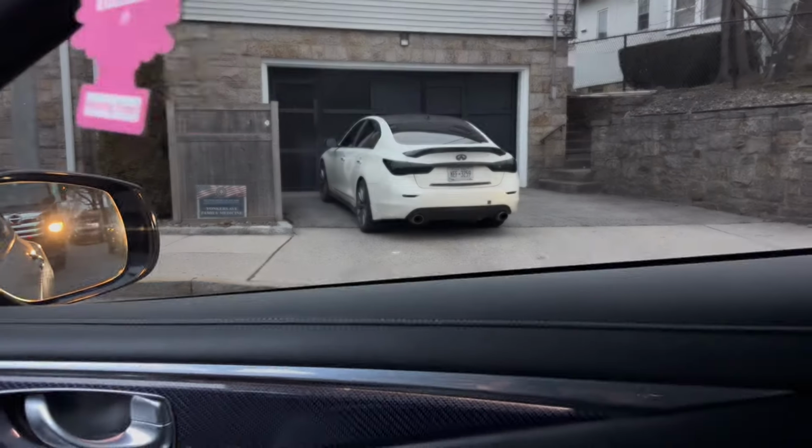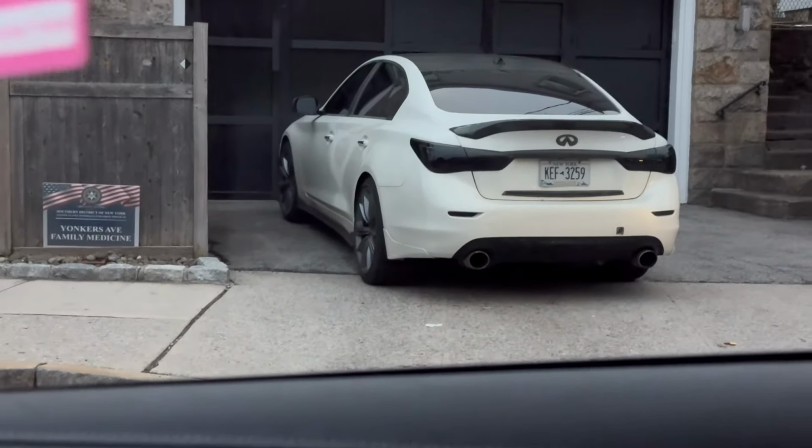Now I'm gonna go food shopping, and then later tonight I'm gonna try to take the Q back out and see what kind of 60 to 130 times I can hit again. And oh look, another Q50. Shout out to you if you see my video.